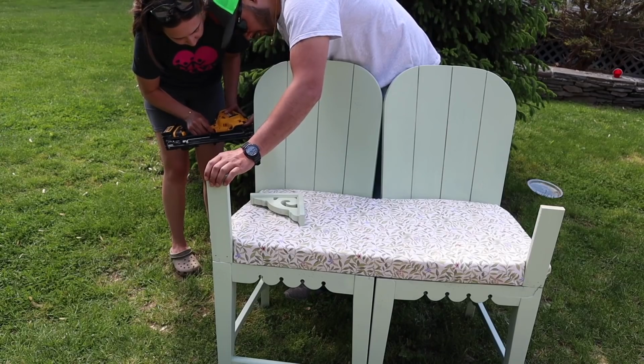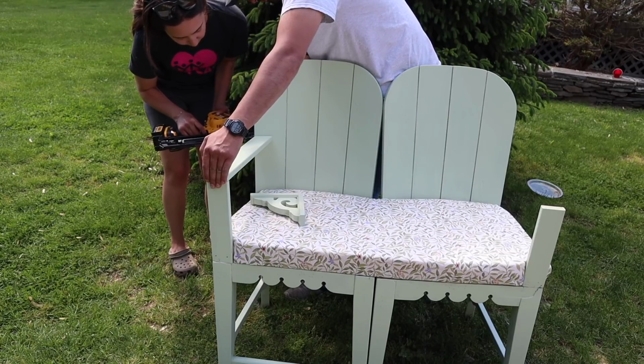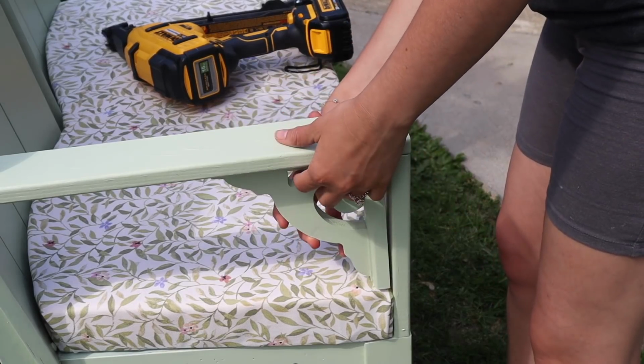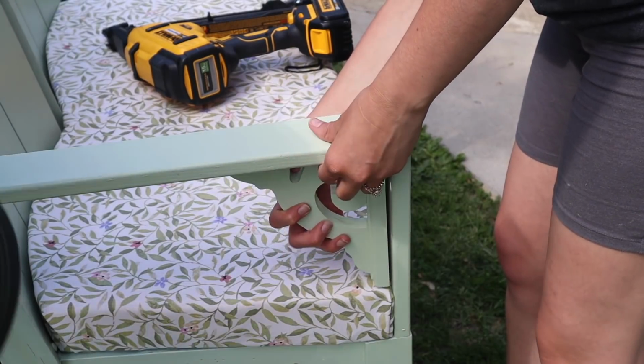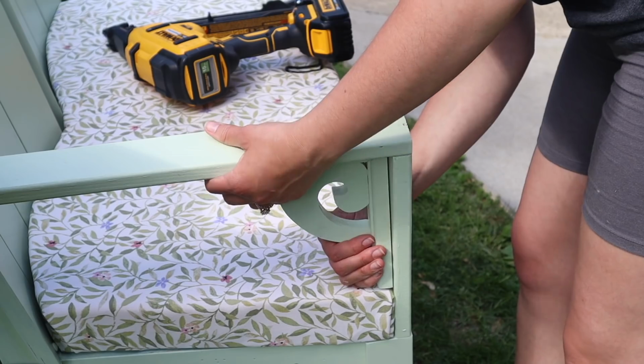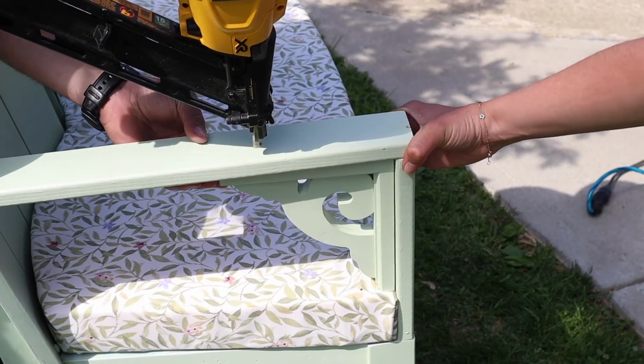I'm actually glad I didn't do it because I think I can use some of the extra pink gingham fabric, and I think I'm going to try to make some pillows for the bench, and I think it'll just tie in really well with the 2 chairs that we made earlier. So now I'm just taking that decorative piece and adding this on.